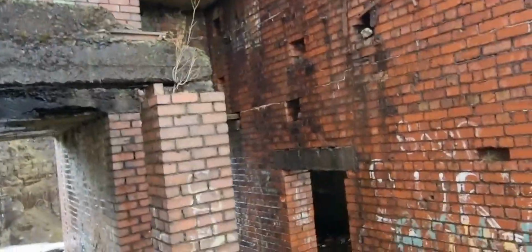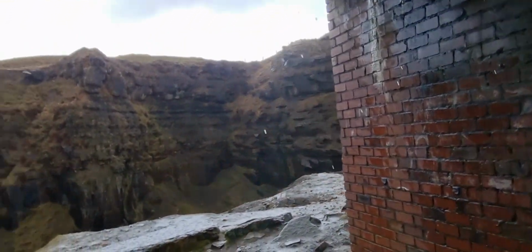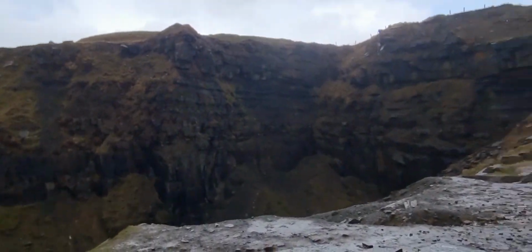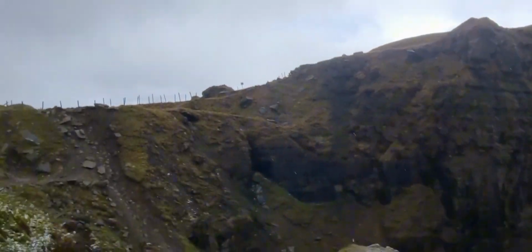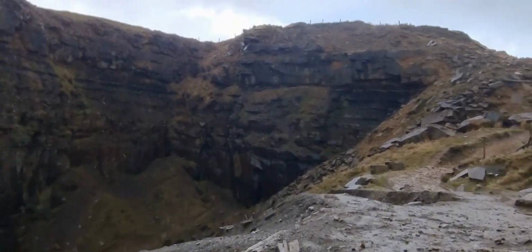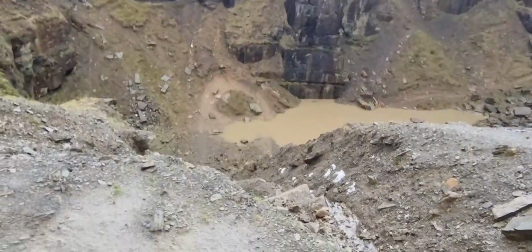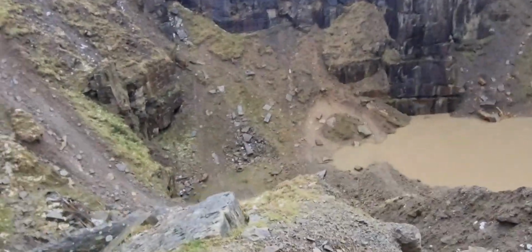Structure. Wow, look at this. Oh my goodness. Wow. Swim time. That's amazing.